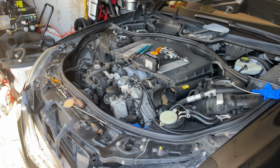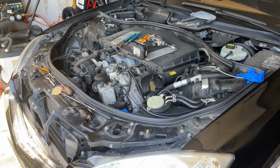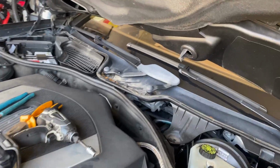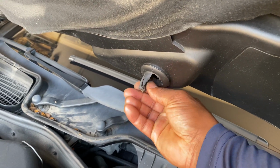A lot of materials that Mercedes has introduced into their designs are not as solid as some prior designs and materials. For instance, I can look at this right here. This is brittle. This falls apart in my hand.